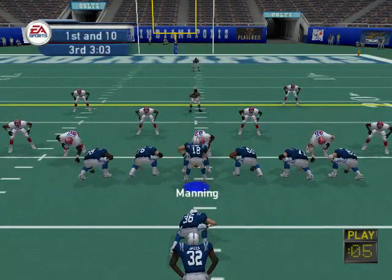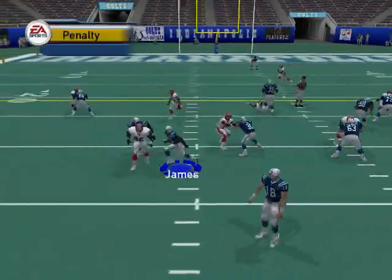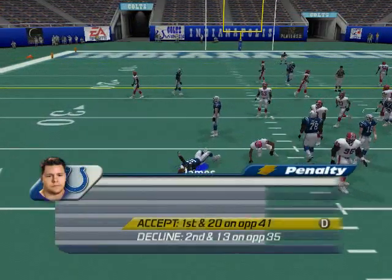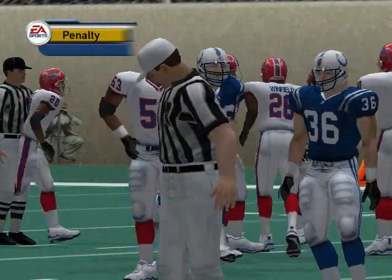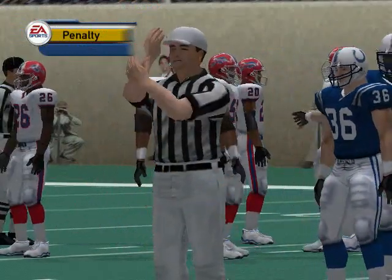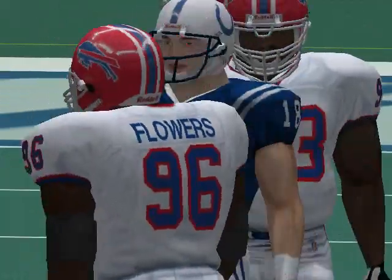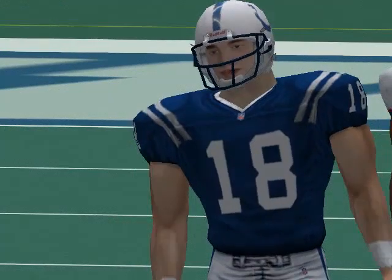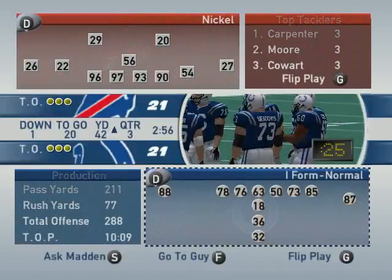They need to get the play off quickly. He tucks it away. Number 29 takes him down behind the line. There's a flag on the play. Holding, number 76, offense. That's a 10-yard penalty. The Colts are doing the defense's job. This offense cannot be effective if they make mistakes like that.